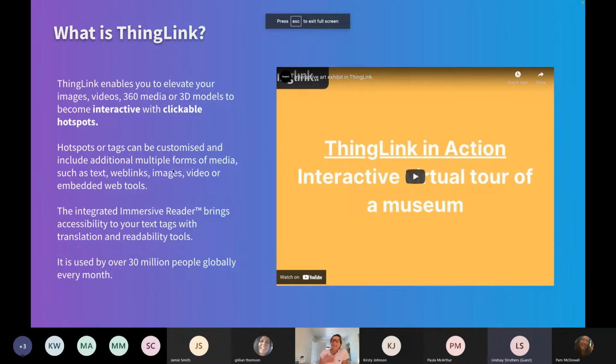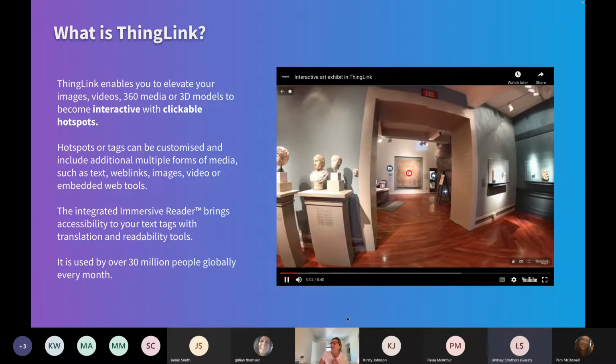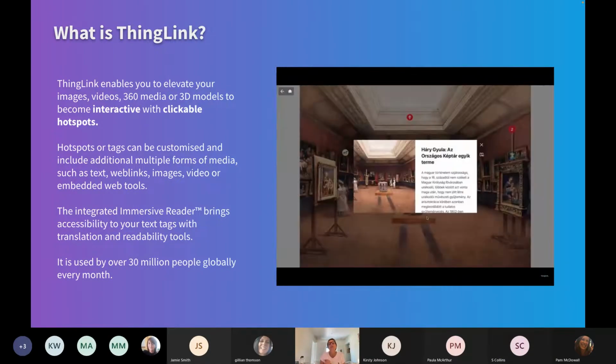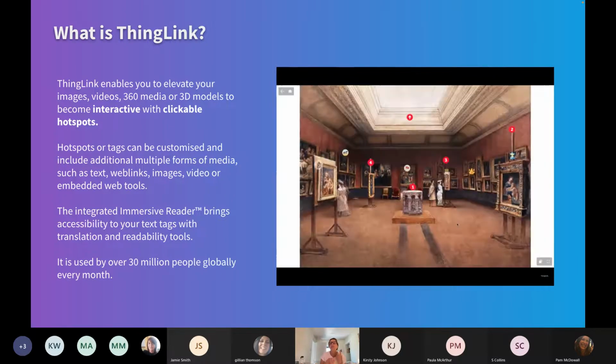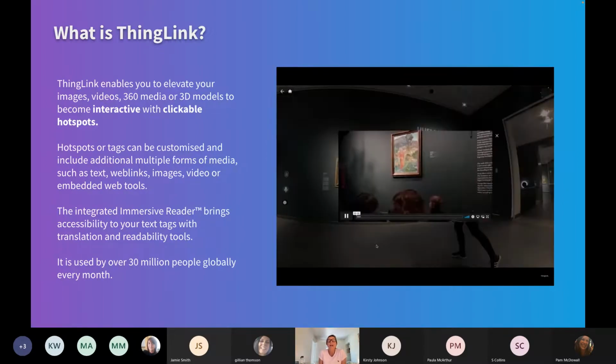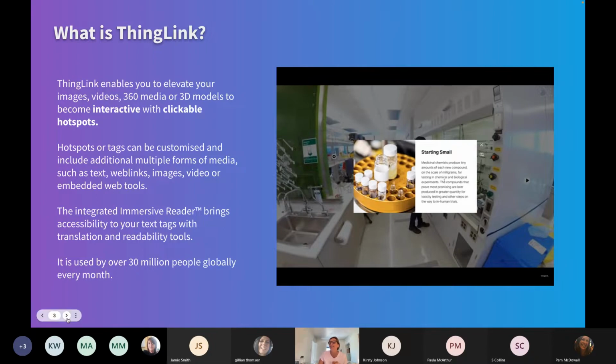So as I've mentioned, ThingLink is a way for you to elevate your images, your videos, your 360 media, and make them fully interactive with clickable tags. And as you saw, my little museum there as well. Imagine you're able to create really lovely immersive experiences for your students. And what you'll also see when I show you in a second when we go into the editor is that we've actually got a catalogue of 360 images that you can clone and use as well. So you're able to access that library, all part of your Renfrewshire account.